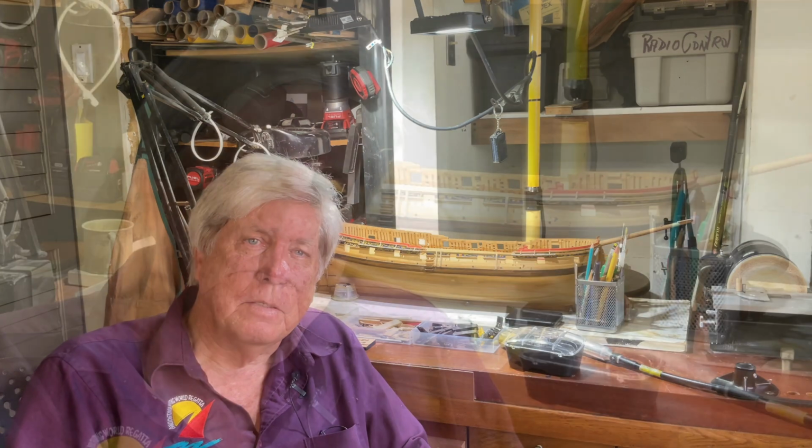In my case, I was very interested in only building ship models that relate to the history of Trinidad and Tobago. And so I'm going to take you through the most comprehensive piece of research that I had to do in the 20 odd years that I've been ship modeling, and I hope you find it interesting.